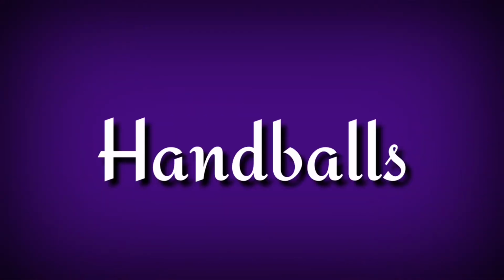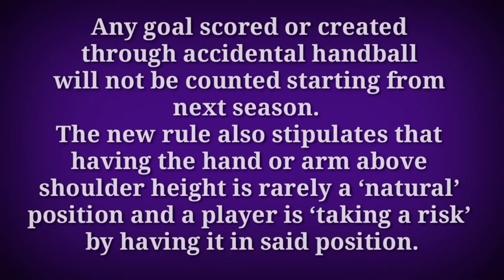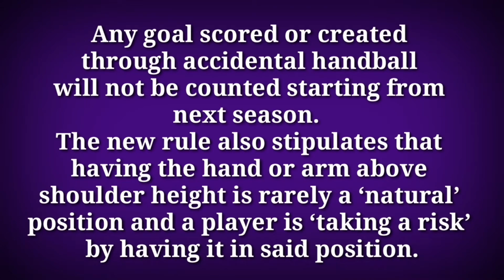Handballs. Now moving on, the ruling for handballs has been amended in an attempt to clarify this rather grey area in football a bit more clearly. Any goal scored or created through accidental handballs will not be counted starting from next season.